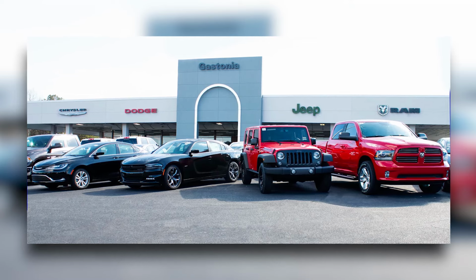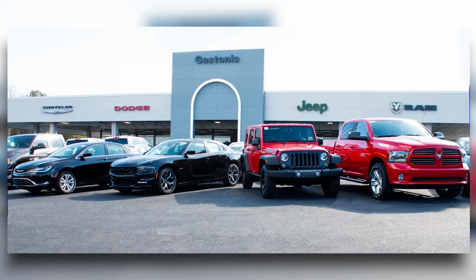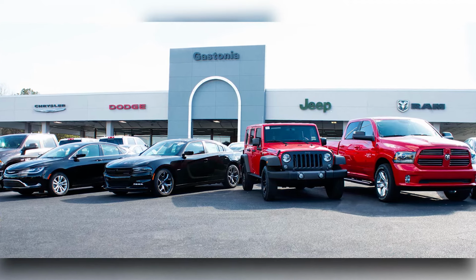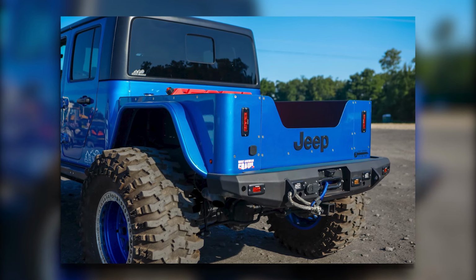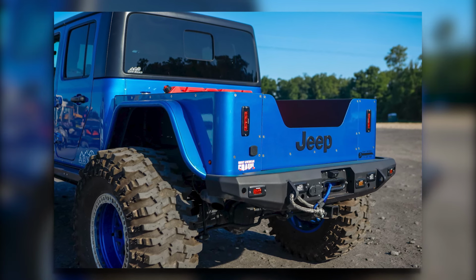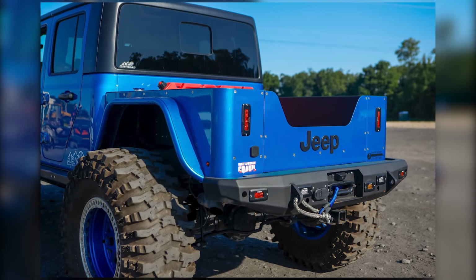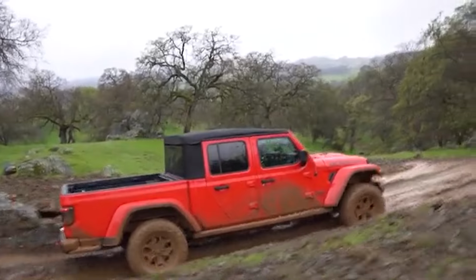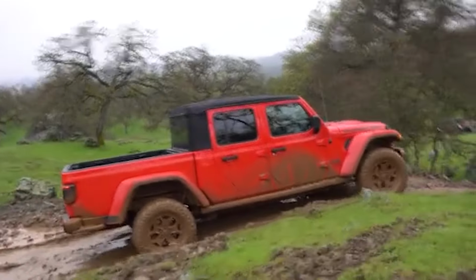Of course, numbers on paper are one thing, but we'll have to wait and see, or hear, how it all comes together once the new model is out. Will these upgrades turn the Gladiator into a whisper-quiet luxury car? Probably not. That's not the Jeep way. But if they can make the cabin comfortable enough for long road trips and easier conversations, it could be a game changer for owners who want the best of both worlds: off-road capability and on-road livability.